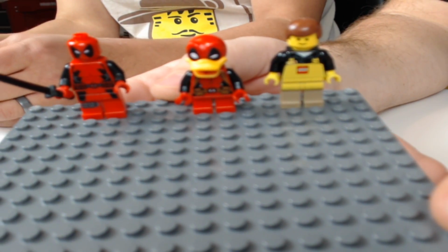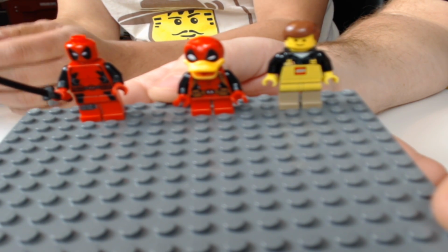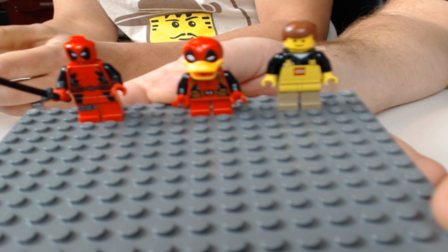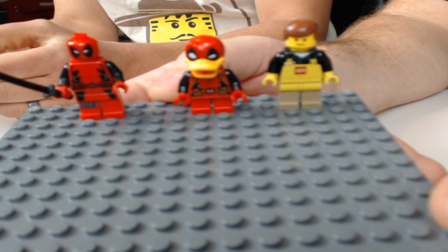All right, coming up on the next one. Is this the rarest? It's probably one of the rarest. Yeah. It's in the top 100 list on Minifig Price Guide. It shows up as like number 25.